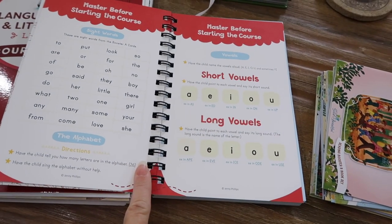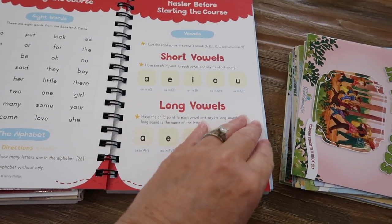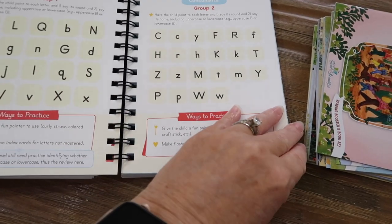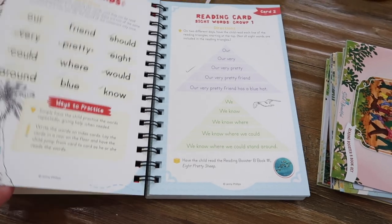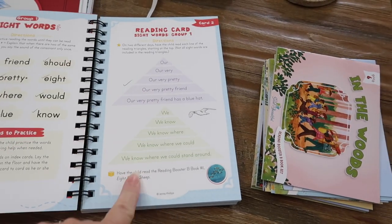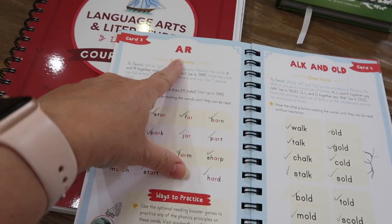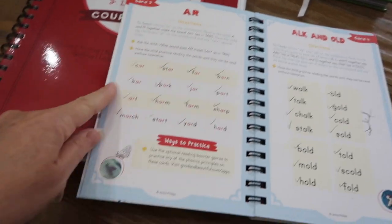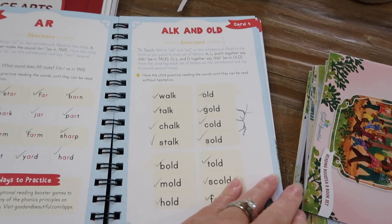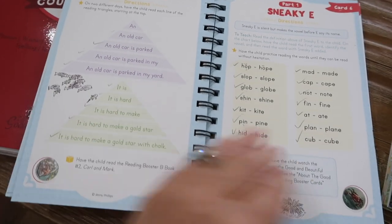You have a couple of pages to master, some beginning sight words that are kindergarten level, as well as your short vowel and long vowel sounds, your alphabet, recognition of capital and lowercase letters. Some of these are recognition of sight words, but the vast majority of these cards are phonics cards. For example, this is an AR card. AR says R, and these are words that have the R sound. And ALK and OLD. You have the sneaky E, then reading practice cards.